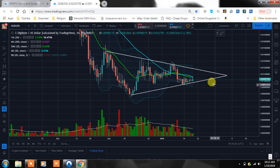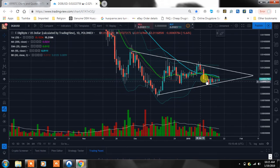So guys, on the Bollinger Band here, you can see along with these moving averages, we're getting rejected by this red middle band as well. So that's almost squeezing us. These bands or these moving averages are squeezing us down into this trend line. So it's which one's going to break. Are we going to break up above the moving averages and close above, or are we going to break down below? And that's why I said this is such a crucial area, and there could be a huge break coming for Digibyte.